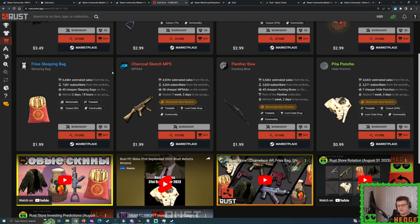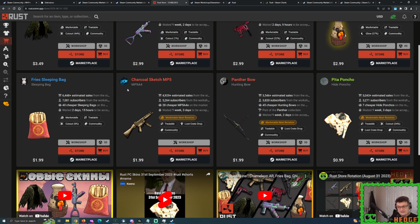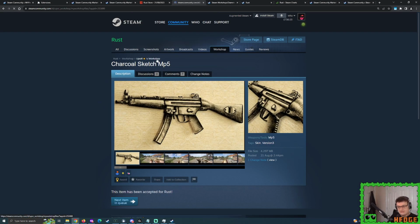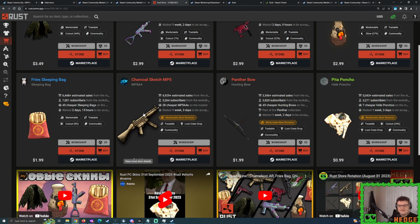But anyway, let's look at the likes of the Charcoal Sketch MP5. So this is actually intended to be a collection. Yupor and Hyper Monster. Yep. They have recently also submitted the likes of the Charcoal Sketch Python. I wouldn't be surprised if this potentially does get more acceptances. It does look rather cool. I mean, it started off with an MP5. If you're going to look at the sales, I'm not surprised because it's the MP5, the weapon itself.